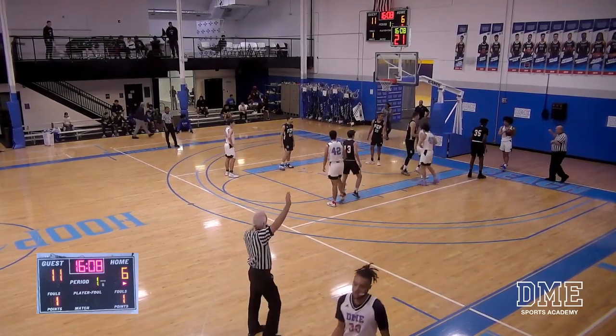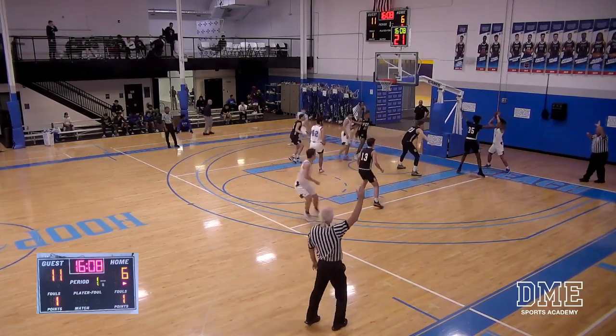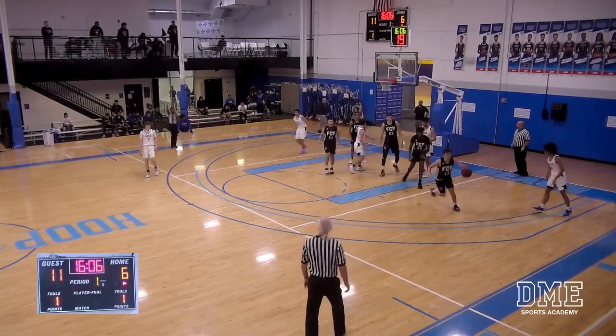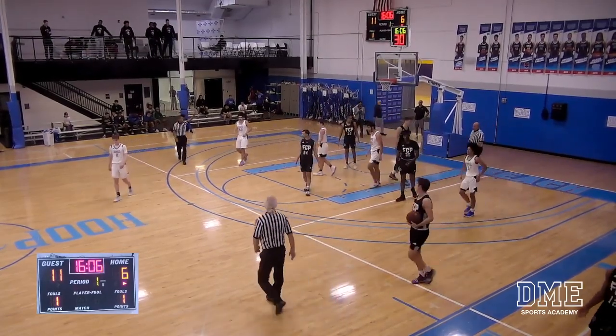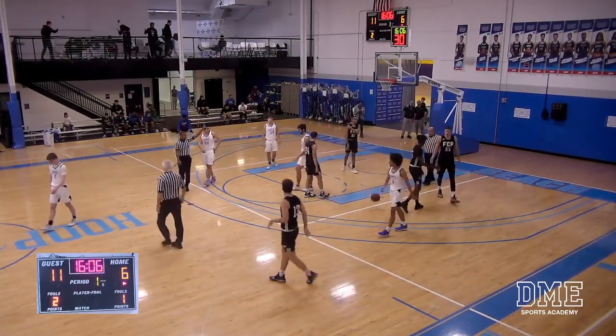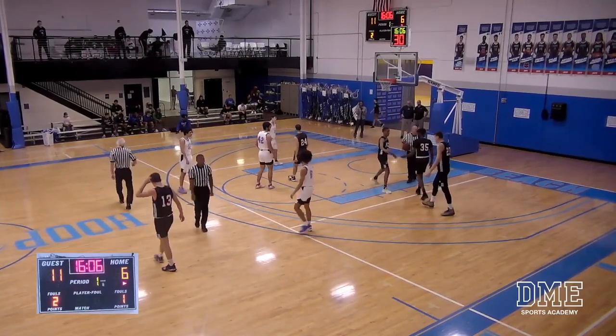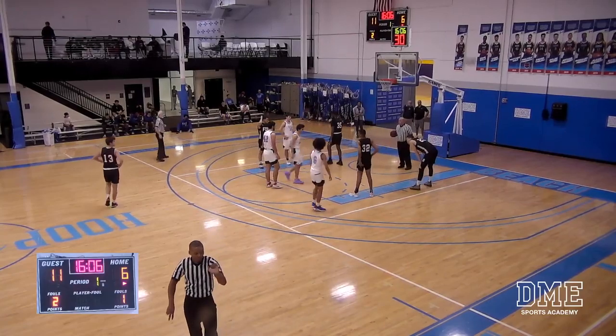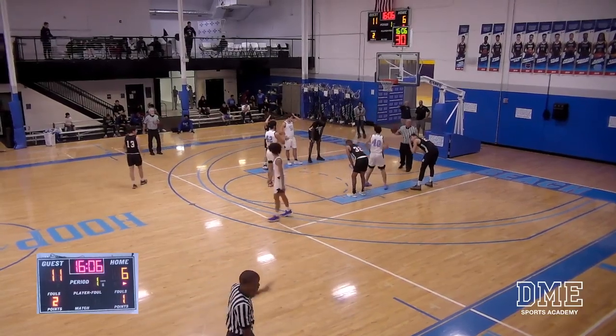Because right now you don't want to get your big guys in foul trouble. And there we go with Felipe. Good, going to the rim. I like that, though. I like that. Hey, goes right at the shot blocker. He's not scared. That's good. He's going to the line again, so hopefully we'll be able to knock down two shots this time.